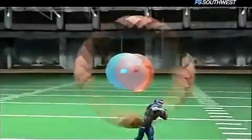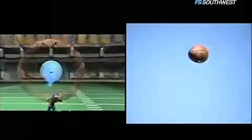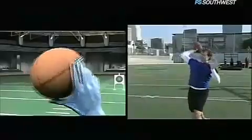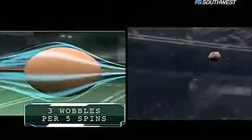Wobble occurs as the ball spins slightly off axis. It's the small circle the nose traces in the air. Surprisingly, a little wobble is necessary to keep the ball on target. And this is the amazing secret to Drew's accuracy. His passes have just the right amount of wobble. 3 small wobbles for every 5 spins of the ball.